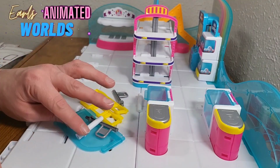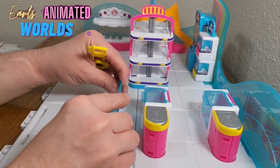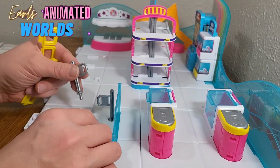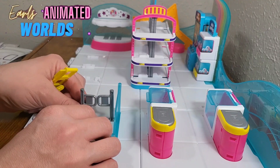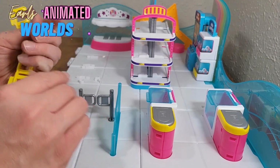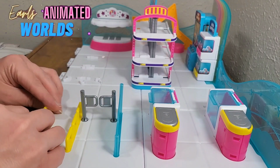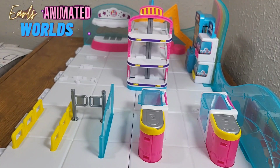Remember these little pieces from earlier? Gonna get this separator in right here. These little flag looking things will go in right here. That's the little entrance part where you go in. That's for the shopping carts.